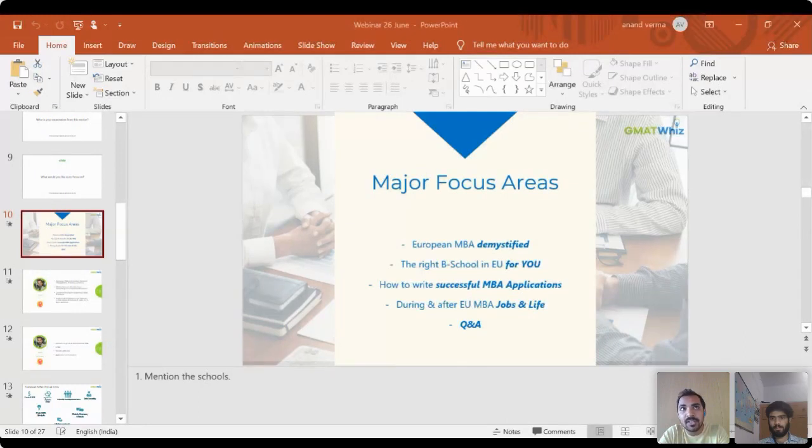We have a perception that unless I have a 720, 730, 740 on the GMAT, I am not eligible for these schools or something like that. That's not completely right, I would say. I have a 660 on the GMAT, and I did put in 3 or 4 months of hard work in that, but I couldn't cross the 700 barrier. Yeah, that's a failure, I would say.